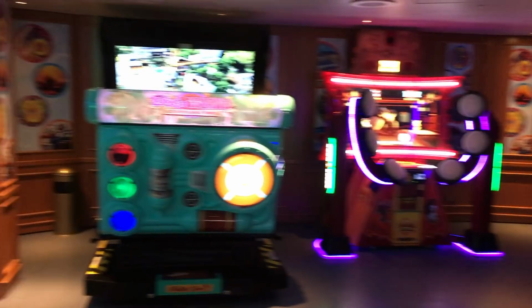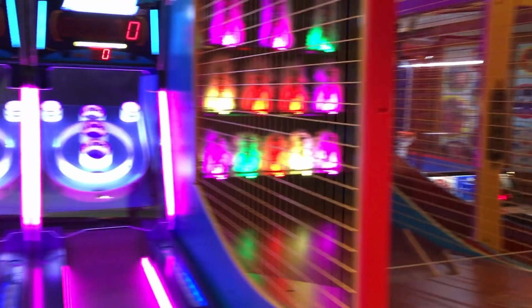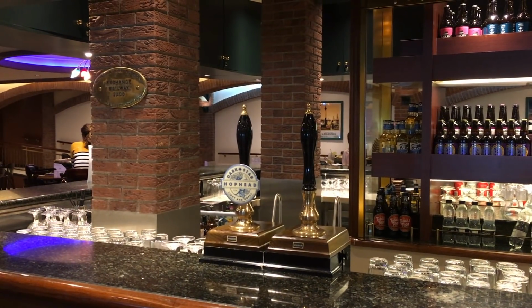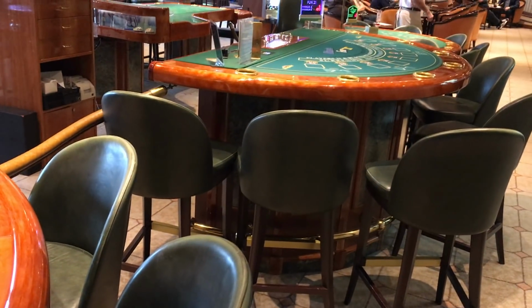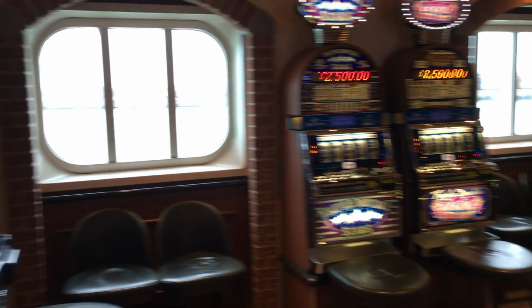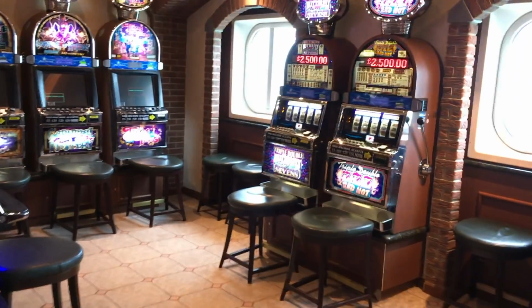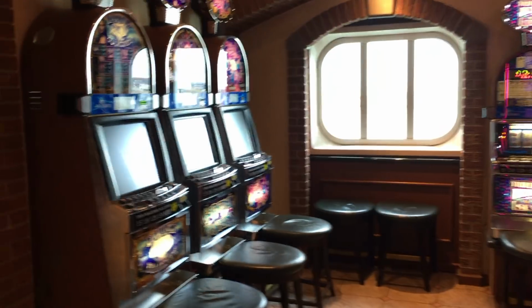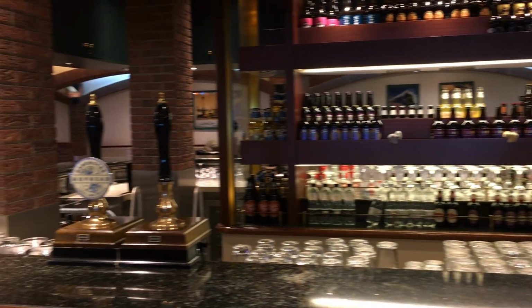You can see the video arcade, which I believe is new in the renovation, and the games that they have there are absolutely fantastic, much bigger and better than others. Then you have the bar, and this bar is also adjacent to a casino, which is right next to it. The atmospheres sometimes don't go together, and the casino is kind of small for the size of the ship. But the passengers don't just come to gamble, so I'd say it's adequate.